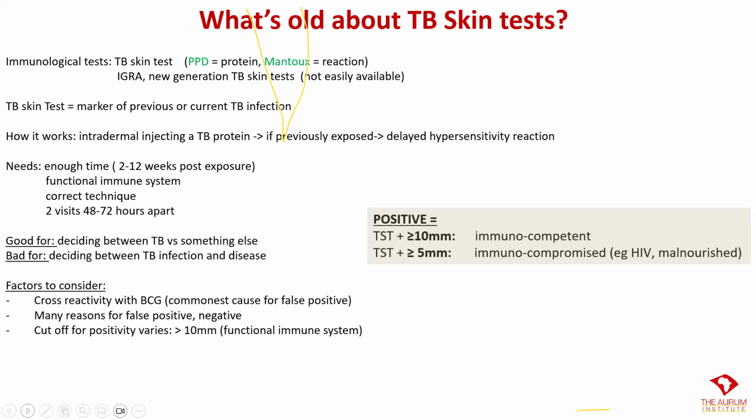So what you need to get an accurate TB skin test is you need enough time, okay? Everything in TB is slow. So if a child is exposed today and you do the Mantoux test tomorrow, it's going to be negative because the body takes some time to process and recognize what it's been exposed to. So this will only be positive 2 to 12 weeks after exposure. You need to have a functional immune system because we're testing the immune system. So if you've got a totally kaput immune system, it's not going to cause a reaction. We need the correct technique in doing the test, but we also need the correct technique in reading the test. And that should be 48 to 72 hours after administering the test.